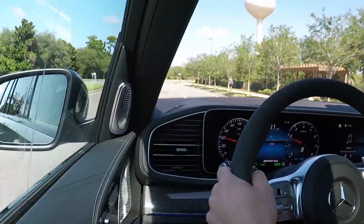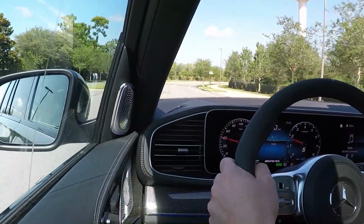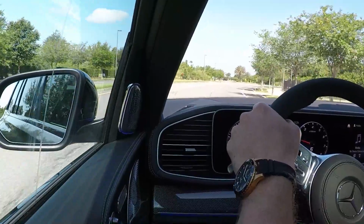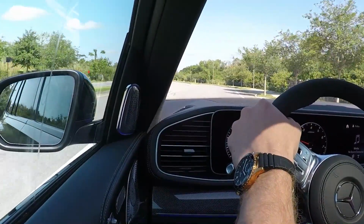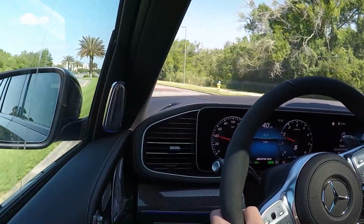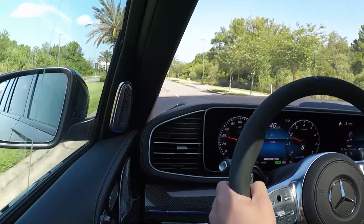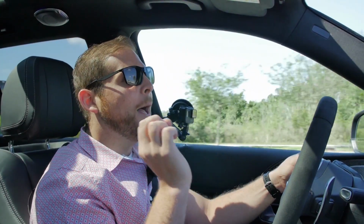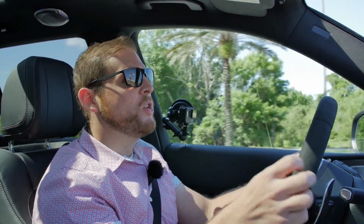They started with the inline 6, but this is the first time they're putting it on the 4-liter AMG V8. And let's talk about that V8 for a second. It is a whopper of an engine. 4 liters, 2 turbochargers in a hot V configuration. That already helps to eliminate turbo lag, but the EQ boost helps fill in the gaps with electric torque.